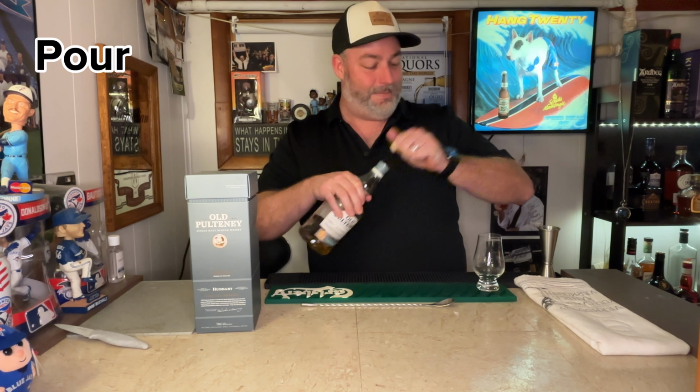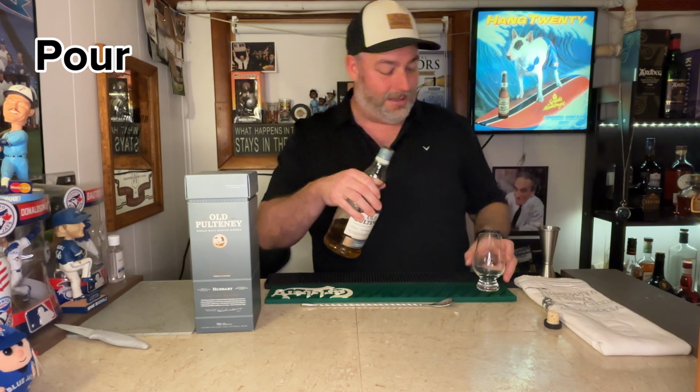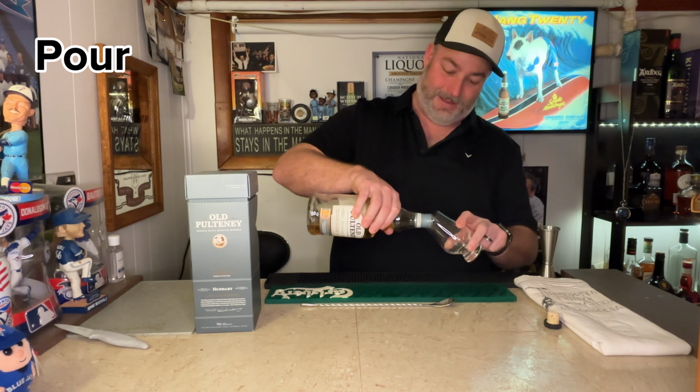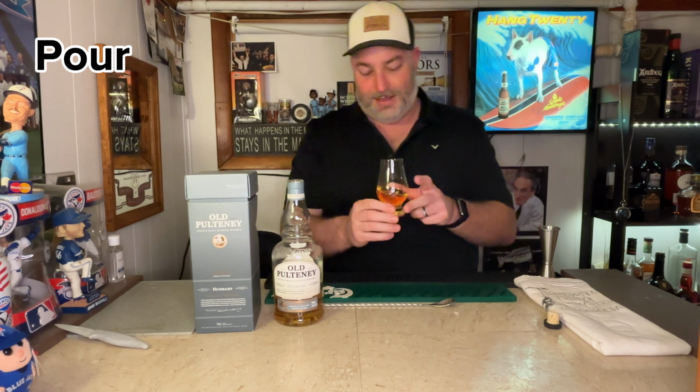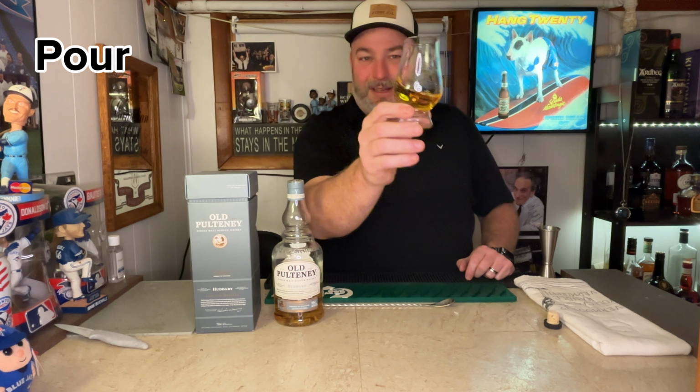So we'll pop the top. Nice little cork pop on the Old Pulteney Huddart. And we'll take a look at the liquid that's in the bottle.